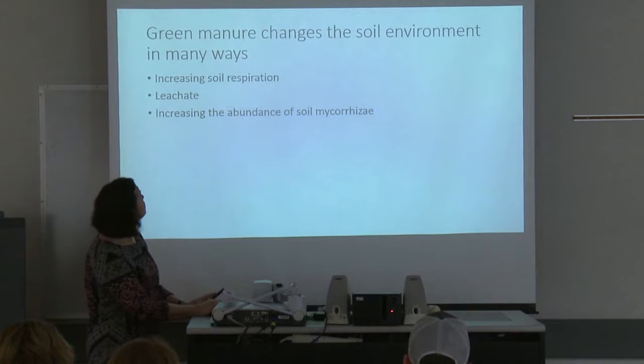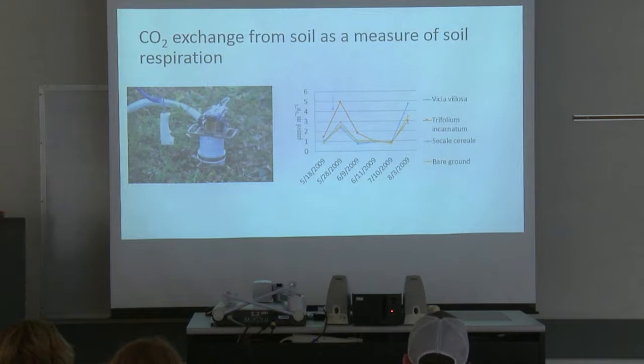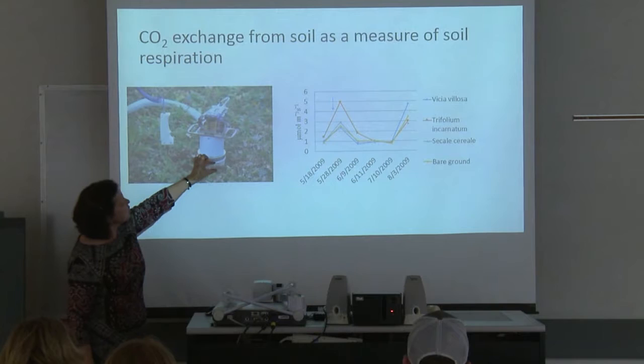So she did a bunch of experiments. This is some of her data on soil respiration. The first question was, would we see a general suppression after the cover crop was tilled into the soil, or even before? Her results were very interesting. This contraption measures soil respiration. It actually measures the amount of CO2 that comes off. How it works is that the day before you use it, you go out and pound some little PVC collars into the soil.